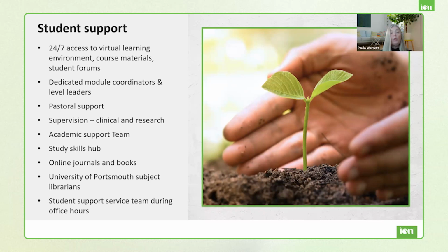So student support, we do really pride ourselves on the support that we give to our students. So as a student, you have 24/7 access to our virtual learning environment, which is where all of your course materials, your lectures, your webinars, the forum activities, and so on, everything is housed on that environment. So that's always available to you.